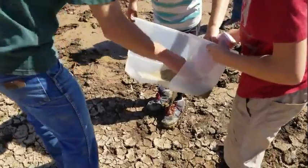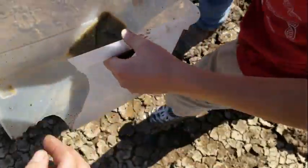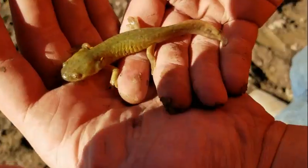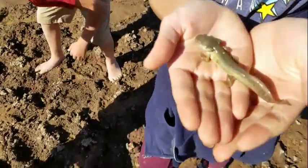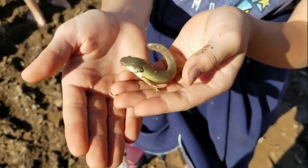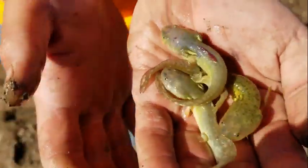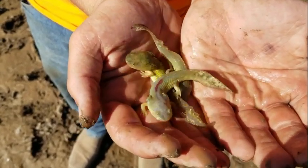Wow. There's a hole. I didn't know we had those here. It's funny because this dries up every year. That is a ton of salamanders. Here they are. These are the tiger salamanders. Let's see it. There we go. What'd you get, Gunner? Awesome.